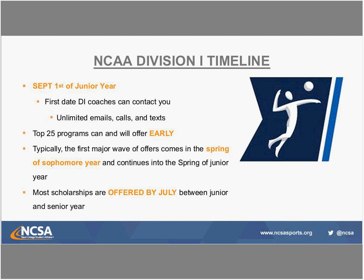I will say that most D1 offers are usually made by the summer before senior year, just because they can. Again, this is kind of a general statement, but this is what we see a lot, just because they don't have to wait on admissions.